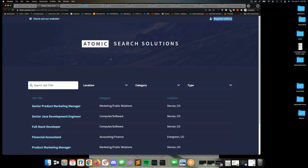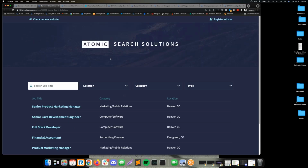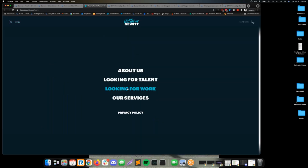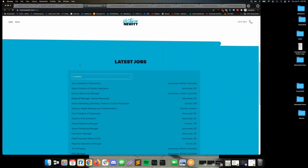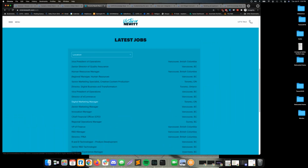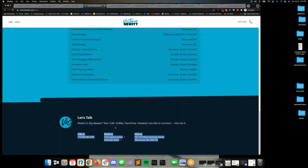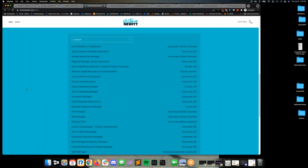So again, default portal from CATS. Someone clicks the link, they land on this page. This is a client of ours, and I always pick on this page because I think they did a really good job. If I'm on Victoria Newitt's website here, and I click on looking for work, scroll down a little bit, there's actually a section right here where they are using the CATS jobs widget to embed those jobs within a specific page. And now I still have the header down here. I still have everything else that's going on. I just have those CATS jobs embedded right in here. That's responsive. So as you publish jobs, as you take them down, this will be updated accordingly.